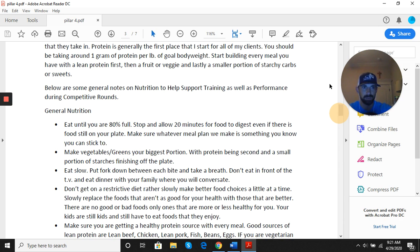I usually have most people start with their protein intake. And so generally you want to be around 0.75 to 1 gram of protein per pound of goal body weight. So just to make it math simple, if your goal body weight was 100 pounds, you need to be taking in 75 to 100 grams of protein. And then we start to build our meals around that goal.